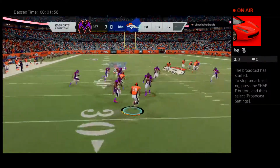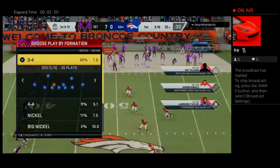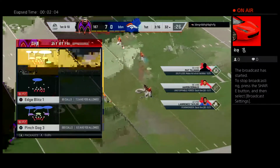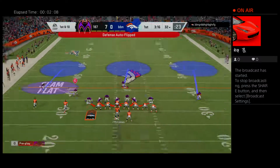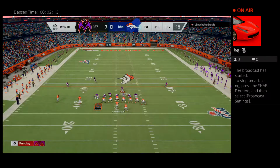This will be taken very short. And they're going to start this drive in pretty good shape as they get it out. Denver offense at the line, ready to go. And following the pick six, and they had decent field position in throwing that pick six. We'll see how they attack this drive.